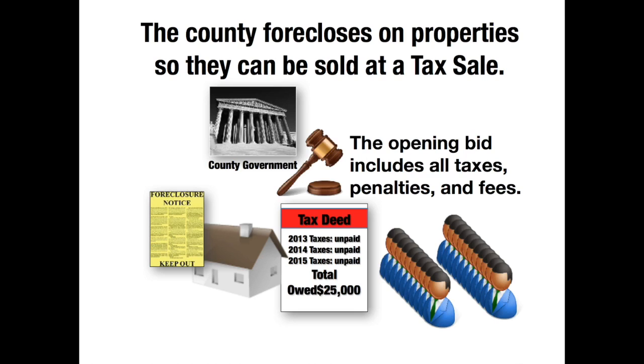But their whole purpose in doing this is so that they can hold a tax sale and they can sell these properties off to investors. Now, one of their motivations for doing this is to get a new property owner in the property that will begin to pay the annual property taxes, because most of these properties have gone for years at this point without paying their property taxes. So they want to get a new property owner in.